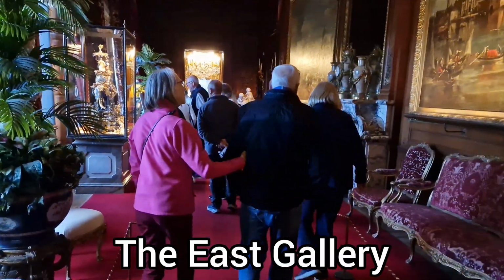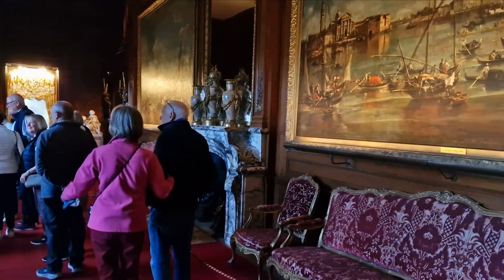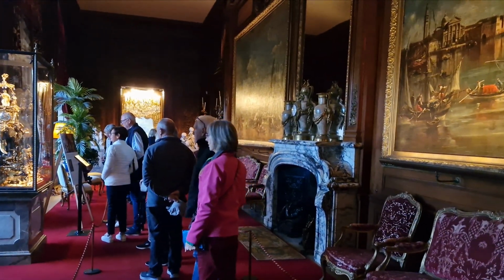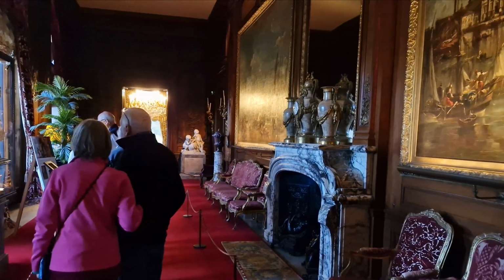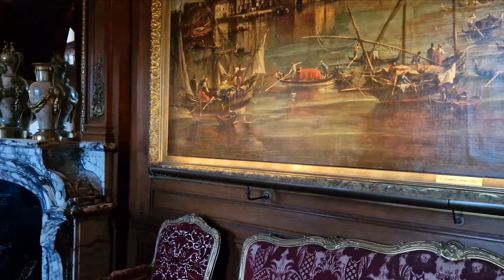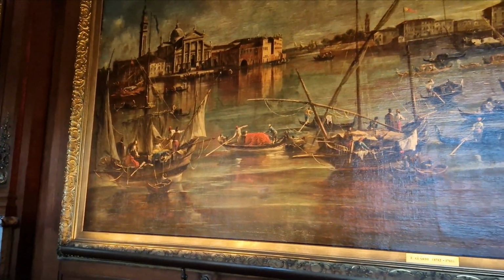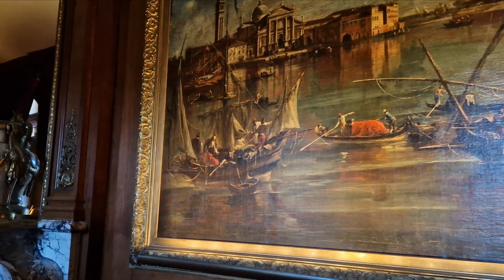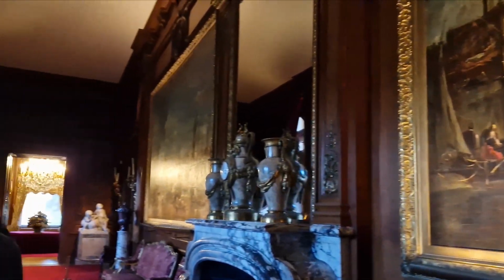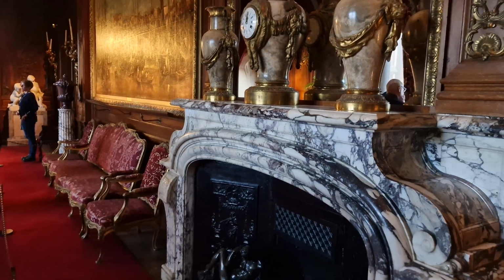Our tour began in the East Gallery. The East Gallery is dominated by two paintings of Venice by Francesco Guardi. When the Shah of Persia visited Waddesdon in 1889, he was entertained by the elephant automaton and also by Baron Ferdinand's poodle, Poupon. Poupon performed a series of jumps down the long corridor.